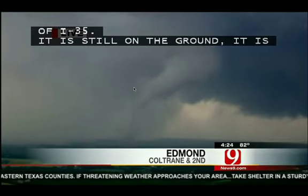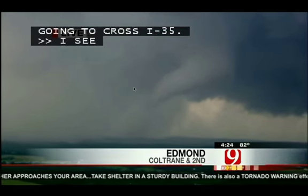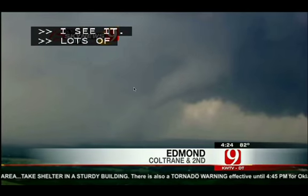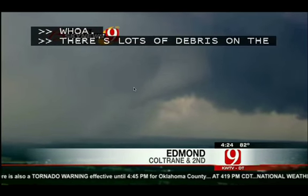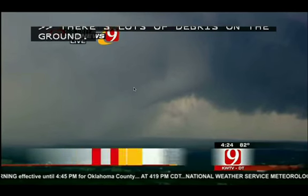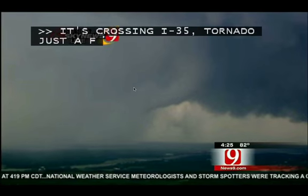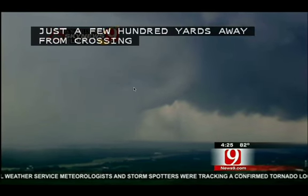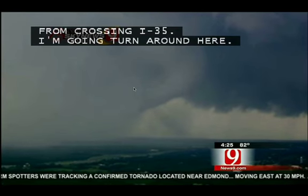Lots of debris still. The funnel is away, but there's lots of debris on the ground. Okay, it's crossing I-35 now. I'm at 15th and I-35. The tornado is just a few hundred yards away from crossing I-35. I'm going to turn around here. We don't have your shot, David. Hang on a second. Oh, we got Sky News 9. That's good. Stay with Sky News 9.